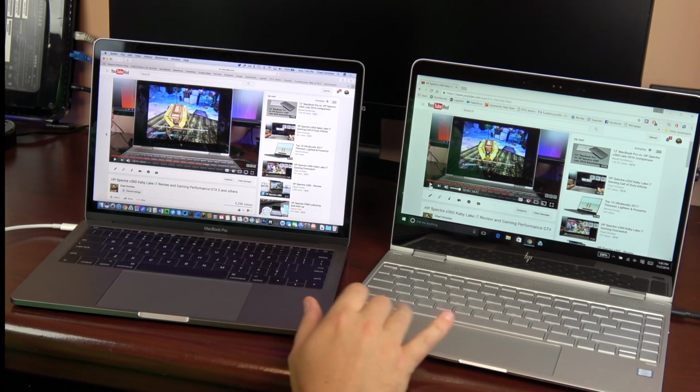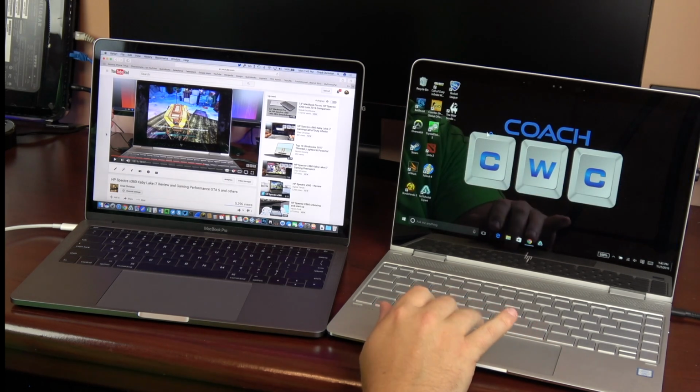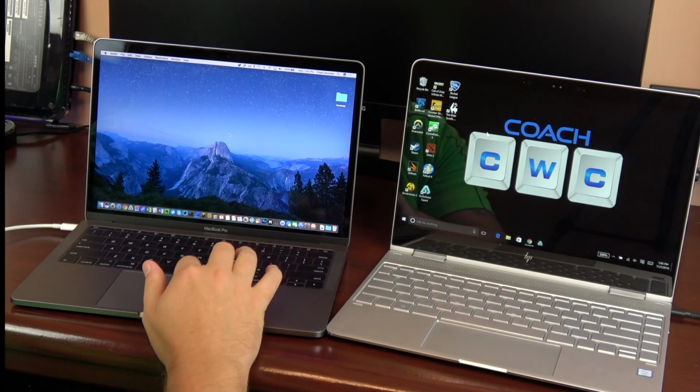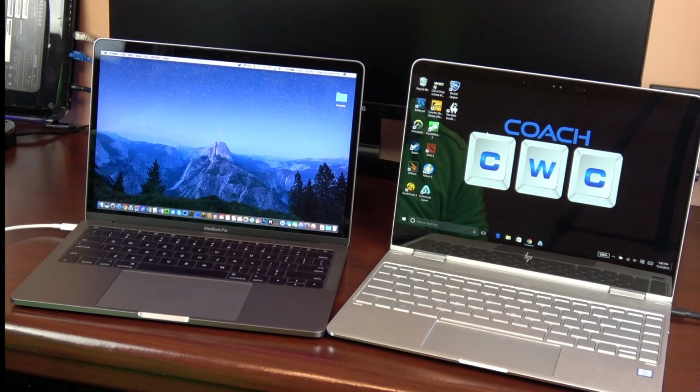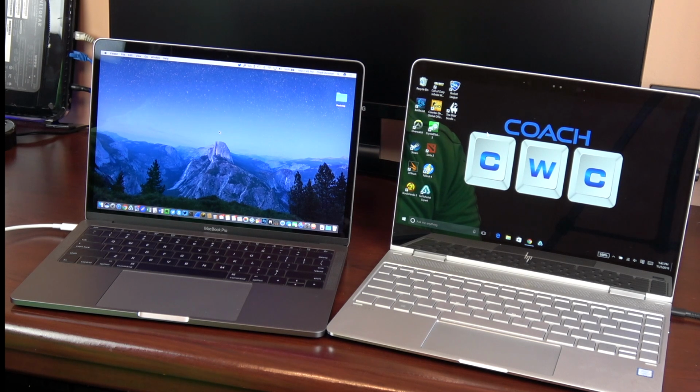So even though these are the base models, like I said, I did get the Best Buy version, which has the Core i7. Now the nice thing with this model, and the reason why I think it was worth the extra $100, is the fact that this has the 7th generation Kaby Lake i7-7500U. So this is the latest and the greatest processor. And over on the MacBook, this MacBook has a 6th gen i5 Skylake processor.